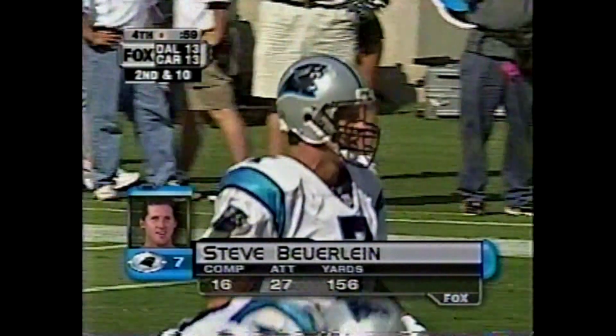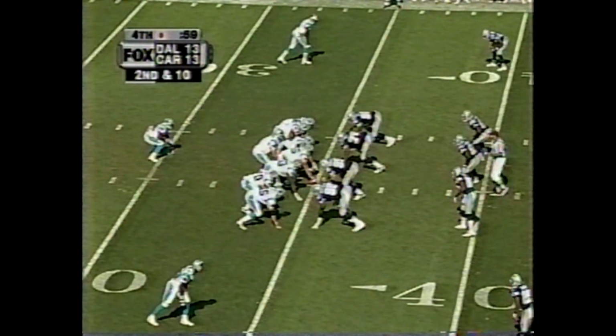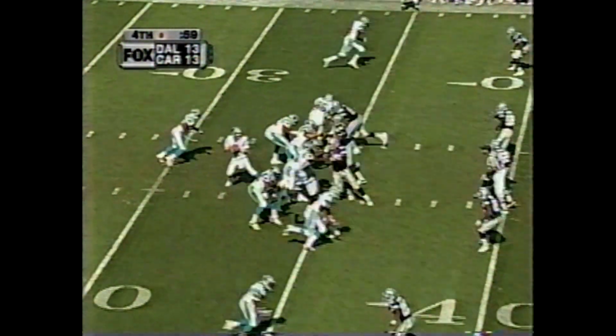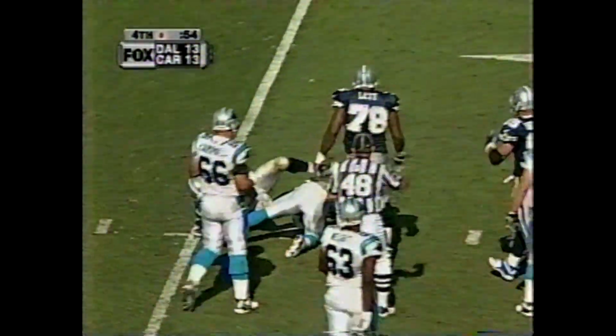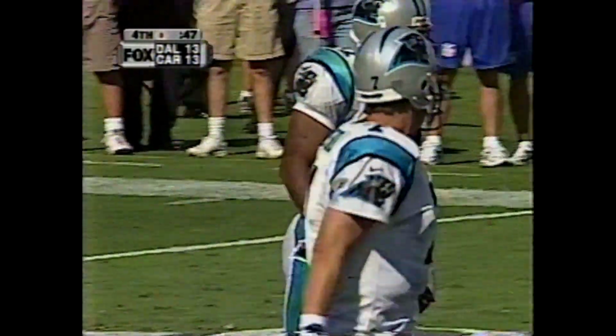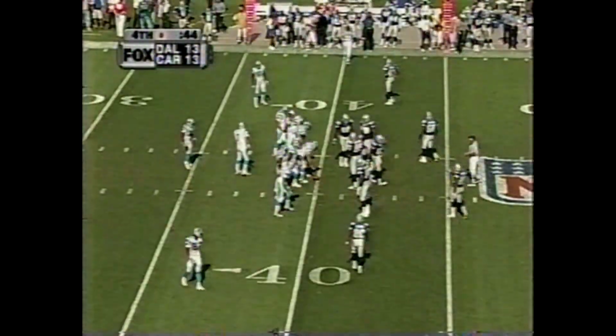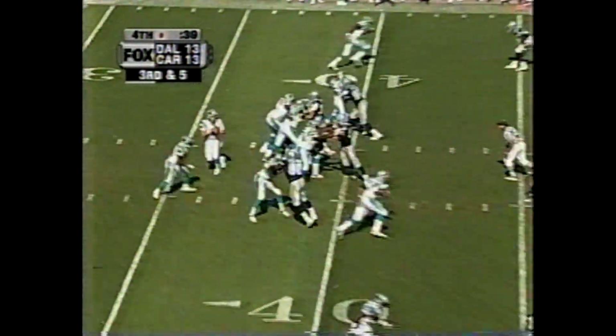Each team has only one timeout remaining. Tied at 13. Second down from the 35-yard line for the Carolina Panthers. Quick drop and the pass over the top to Biakabatuka, but he was met immediately by Dexter Coakley after a gain of just 5. Nice job by the Cowboys defense. They continue to smother the Panthers wideouts.